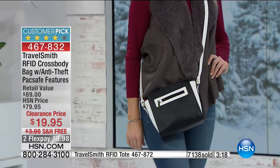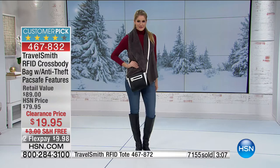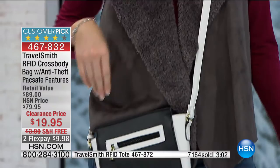It's 8 1/4 inches long, 3 1/4 inches wide, and about 8 inches high. Adjustable strap, 13.5 to 29 inches. So if you just want to do it over your shoulder, you can do it over your shoulder, or you can do it crossbody. So you can do it either way.